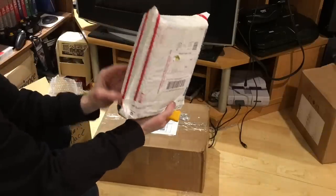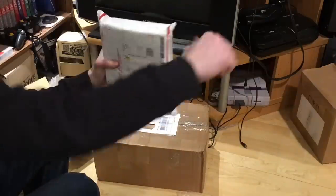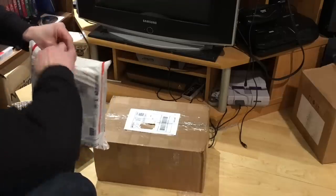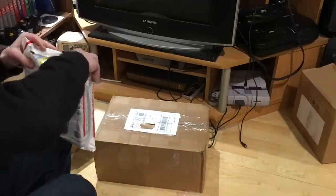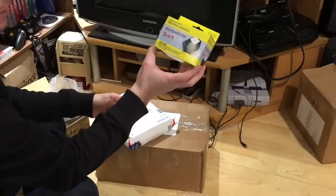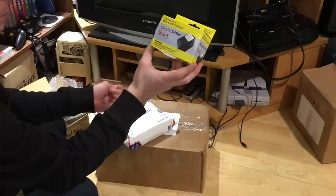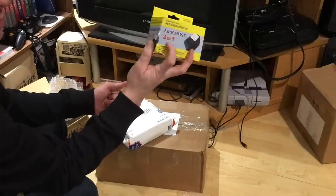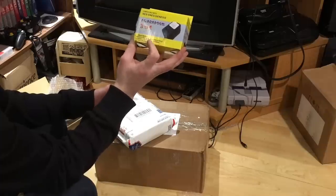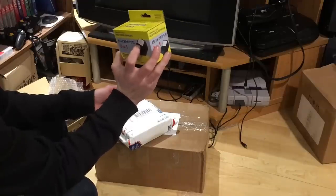So again, this one's coming from the United States. Oh, I see what this is. These are some cheap third-party power adapters. So I bought up a bunch of these for if I need something quick to test Super Nintendos or NES systems, or even older Segas. These were 3-in-1, so they work with the original Sega Genesis, they work with the Super Nintendo, and they work with the NES. So they're handy to have. They cost me about $3 each, actually.